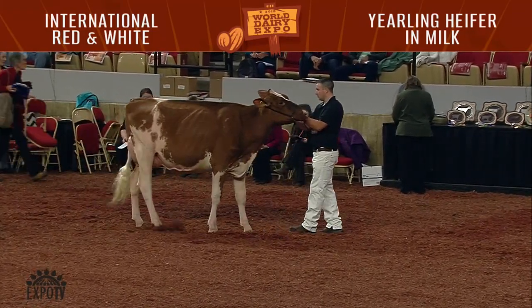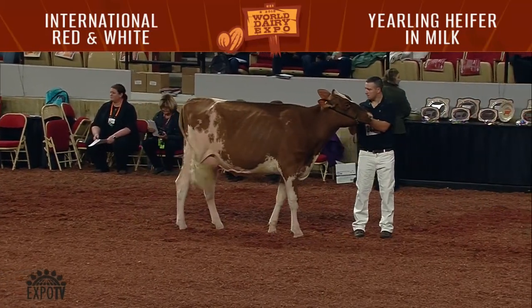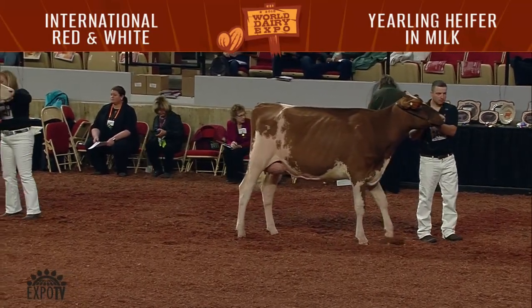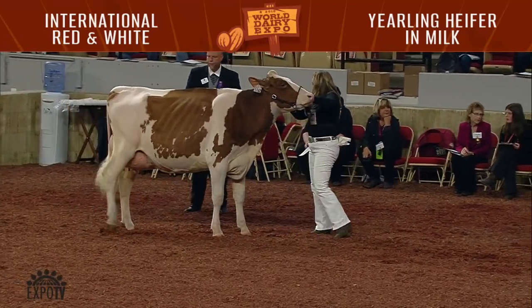Now in the ring is our Milking Yearling class. First place award here is presented by Crestbrook Holsteins and Jerseys of Fond du Lac. The Best Udder Rosette, presented by the Cattle Connection, Amory, Wisconsin. And the Junior Award is presented by Karakesh Holsteins, Ryan and Karen Griffin, Thief River Falls, Minnesota.